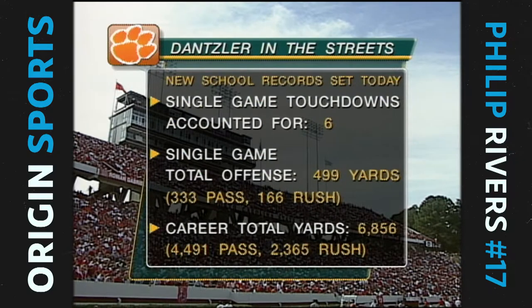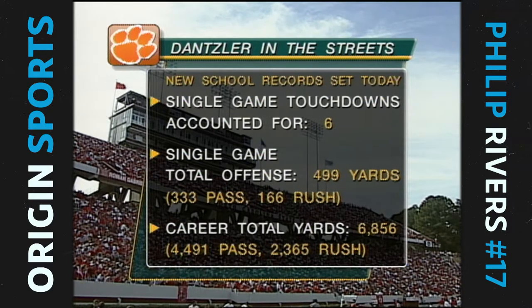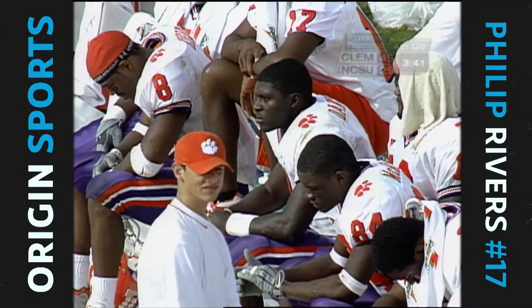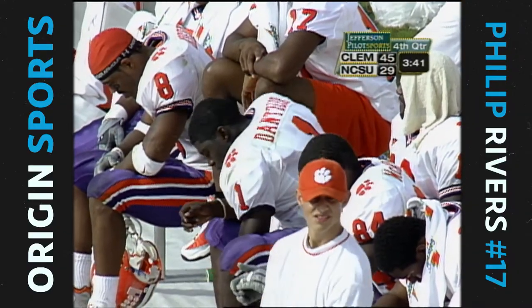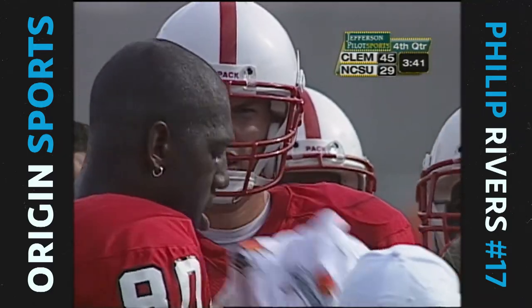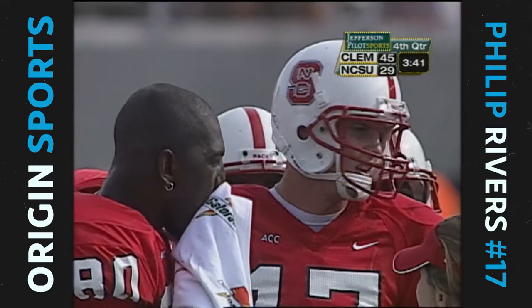Here are the new school records added to the 23 he already holds. Single game touchdowns accounted for 6. Single game total offense 499 and counting. And career total yards 6,856. He passed Nealon Green earlier this afternoon. Woodrow Dantzler. There's maybe more work for him to do. However, there's 4th down and 5 coming up for NC State. They're at the Clemson 22-yard line. They need the 18 for the first down.